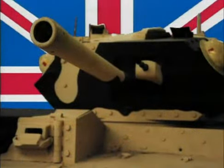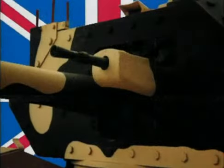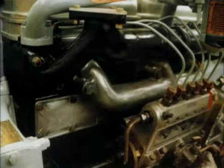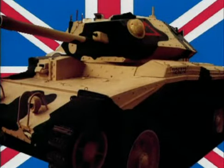Its 40mm gun was no match for the Germans' powerful 75mm cannon, and superior speed and armor just didn't make up for this deficiency. Like its German rival, it was equipped with 2 machine guns and handled by a crew of 5. The Crusader's 131 horsepower power plant was also not quite powerful enough to drive this 18.5-ton tank with any degree of reliability.